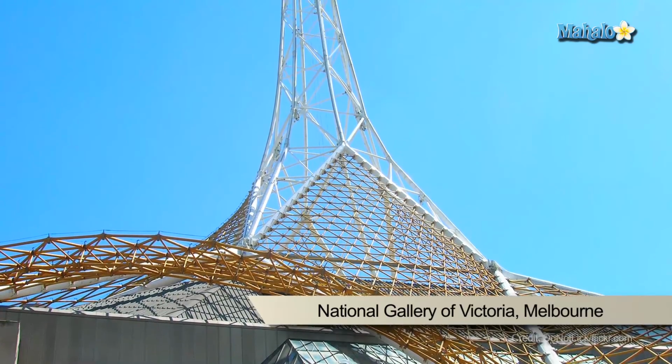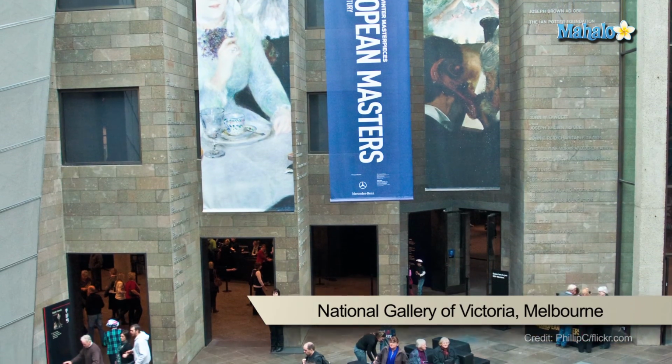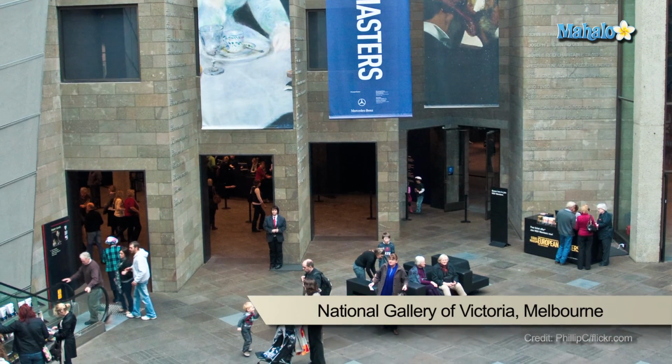At the time the gallery opened, Victoria had only been a colony for 10 years, but because of the gold rush, it easily became Australia's richest part, which then made it possible for the gallery to purchase larger collections from overseas. One of the major pieces they purchased was Pablo Picasso's The Weeping Woman.